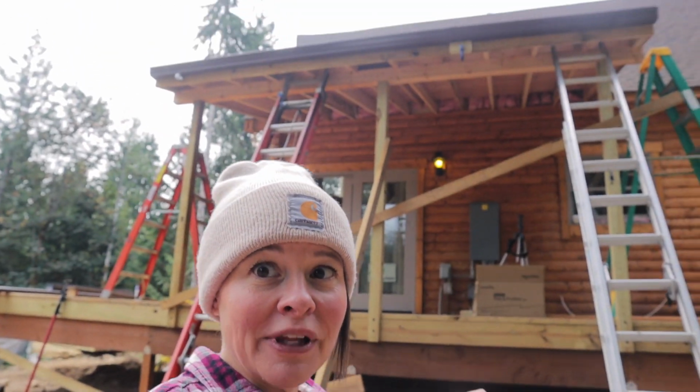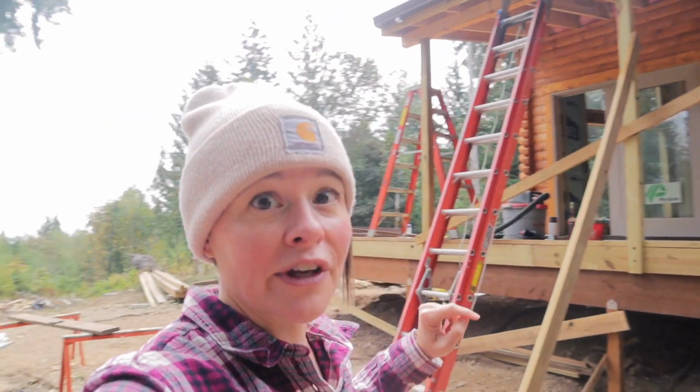All right, last week we started doing our gutters. We got one all set and in place on our covered roof there that goes over our porch. And we needed a few tools to make this project go a little bit more smoothly. So we actually went out this weekend and got a few things.